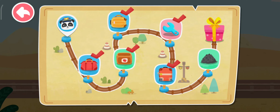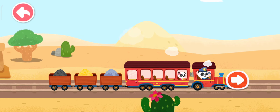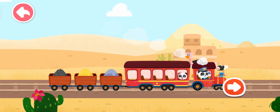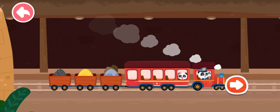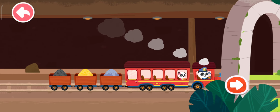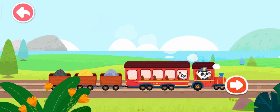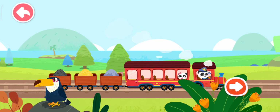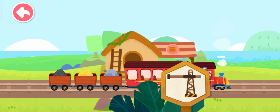The passengers are on board. Keep going. We have arrived at the freight station. Let's load the goods.